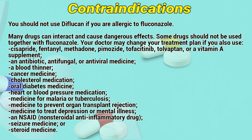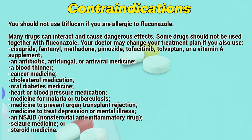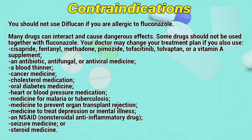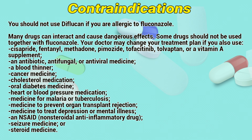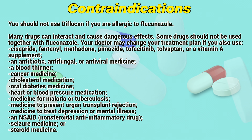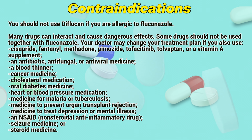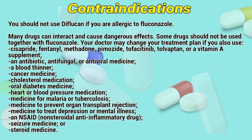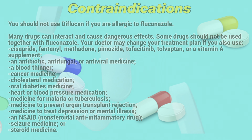Contraindications. You shouldn't use Diflucan if you are allergic to fluconazole. Many drugs can interact and cause a dangerous effect. Some drugs should not be used together with fluconazole. Your doctor may change your treatment plan if you also use cisapride, fentanyl, methadone, pimozide, tofacitinib, tolvaptan, or a vitamin or supplement, an antibiotic, antifungal, or antiviral medicine, a blood thinner, cancer medicine, cholesterol medication, oral diabetes medicine, heart or blood pressure medication, medicine for malaria and tuberculosis, medicine to prevent organ transplant rejection, medicine to treat depression or mental illness, an NSAID (non-steroidal anti-inflammatory drug), seizure medicine, or steroid medicine.